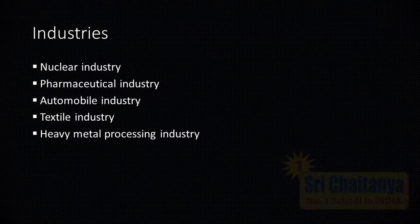Industries: nuclear industry, pharmaceutical industry, automobile industry, textile industry, and heavy metal processing industry. All these industries will be working in their own autonomous ways to provide for mankind. The nuclear, pharmaceutical, automobile, and textile industries would be located in the industrial toroid, whereas the heavy metal processing industry would be located in the central hub.